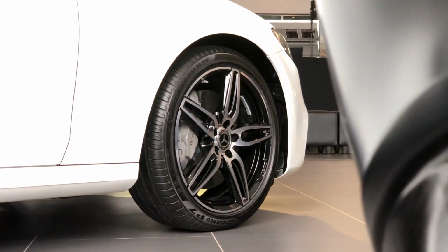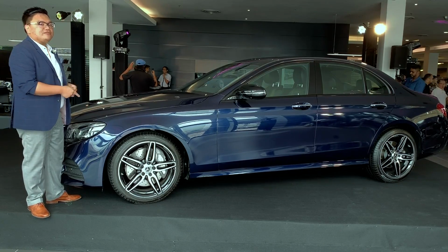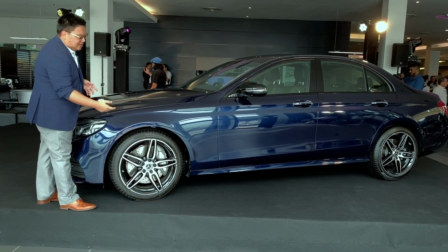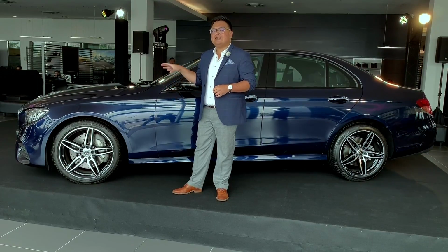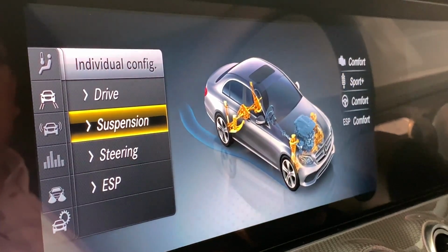The E350 comes in the full AMG Line package, but there is a slight disappointment in the choice of wheels. That's right, the gorgeous 20-inch wheels from the previous E300 have now been dropped in favor of the previous 19-inch wheels from the E350e. But there is an upside to it, of course, because now you get to see more of the really nice cross-drilled brakes and the big calipers. Also new on this E350 is dynamic body control suspension. So finally, the mainstream E-Class range has adaptive suspension.